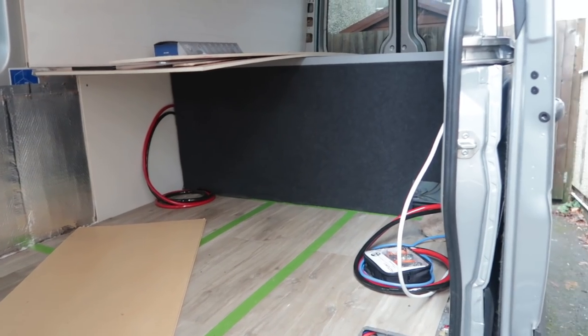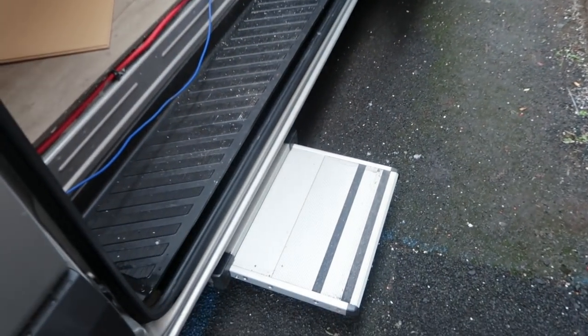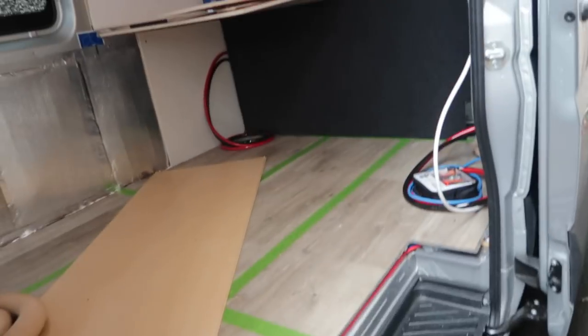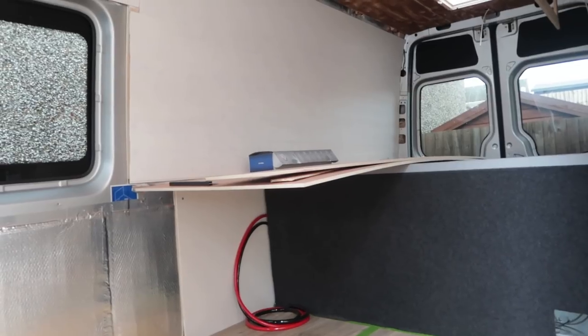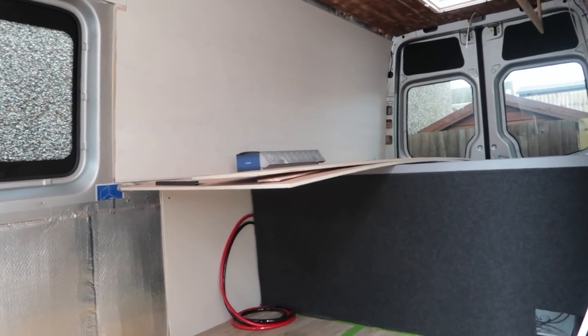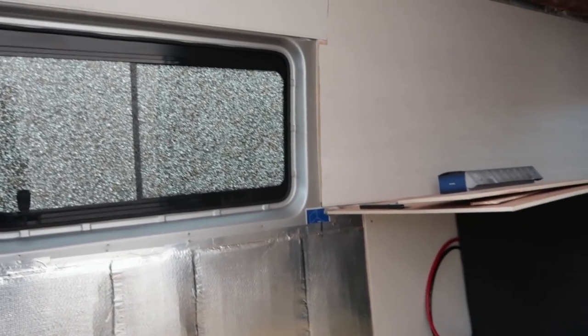For the awning, which you can sort of just see up there, the tule awning, and down there the step, we took that down to Hillview Awnings down in Poole in Dorset. Then with the walls, the next thing was the windows. The windows are fitted in the rear, the side, and in this sliding door here.